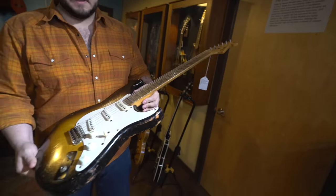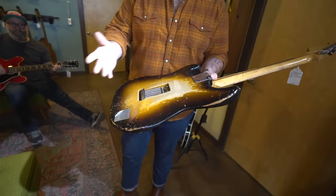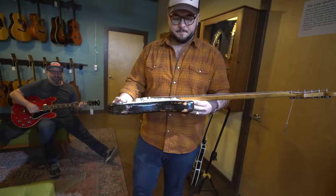Man, it's all beat up, though. It is all beat up. So, you know, obviously you're going to want to pay a little bit less because it's, yeah, the little scratch and dent discount. Man, oh man.